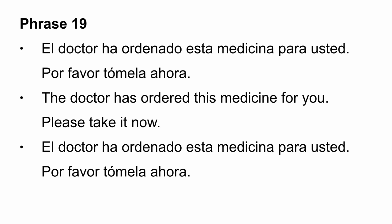Phrase 19. El doctor ha ordenado esta medicina para usted. Por favor, tómela ahora. The doctor has ordered this medicine for you. Please take it now.